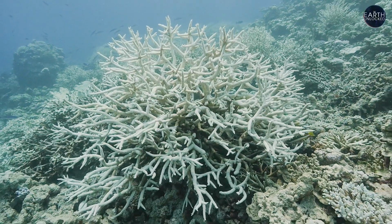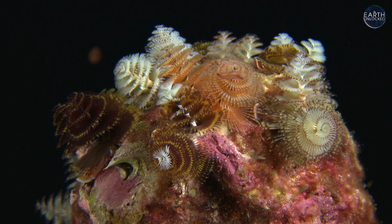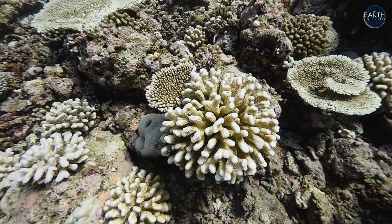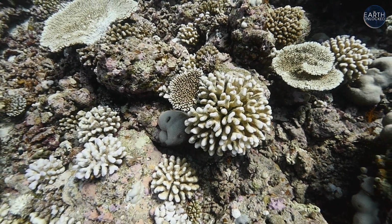Many reef fish need live coral in order for young fishes to come into the reef. Organisms also live within the coral colonies, so if those colonies die, then those creatures have lost their home as well. So the effects of bleaching are really far-reaching through the ecosystem.